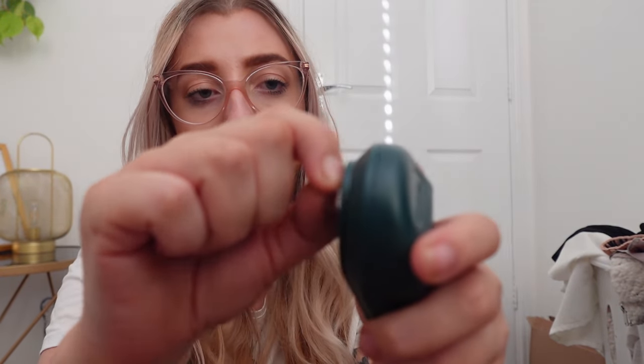Oh, that isn't satisfying at all. Why would you do that to me? Oh, that's made me really sad. I thought that was going to be a satisfying peel, but it's not. Oh, that's made me so sad.